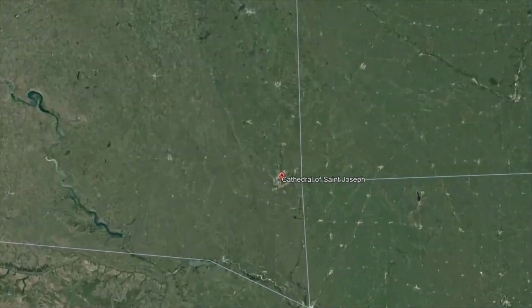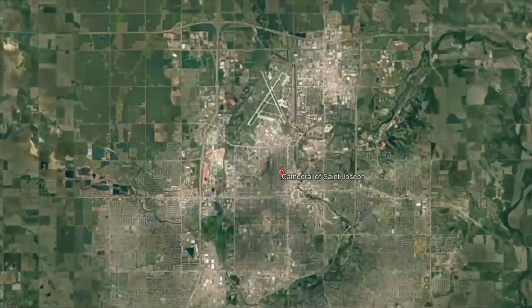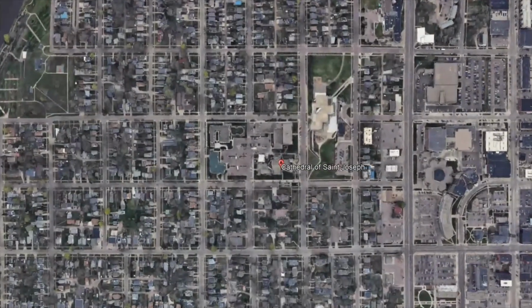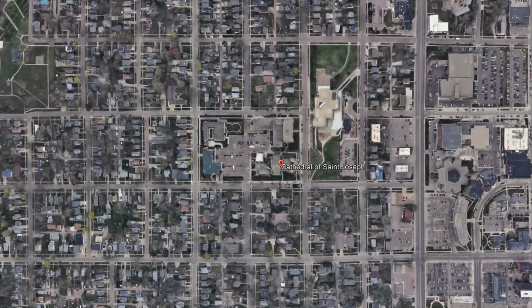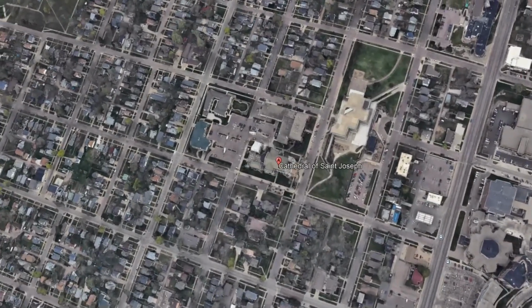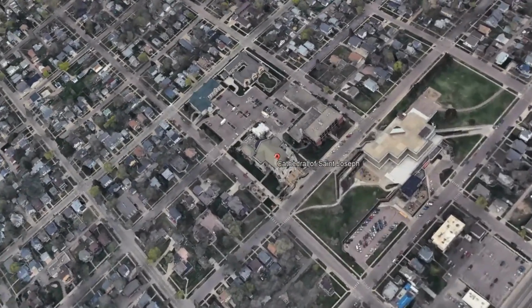The Cathedral of St. Joseph is located in downtown Sioux Falls at 521 North Duluth Street. As you get closer, you can't help but notice the two 185-foot steeples that help guide you to your destination. It is easily found using a GPS or map app.